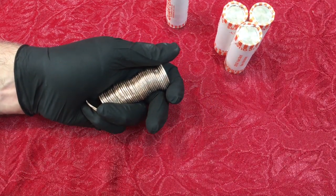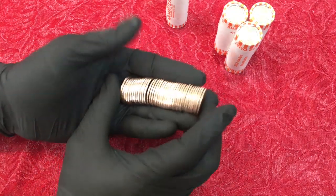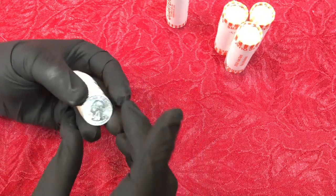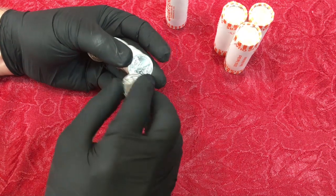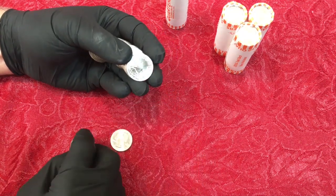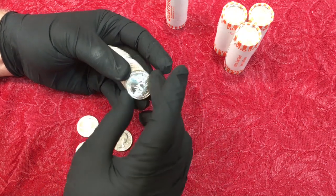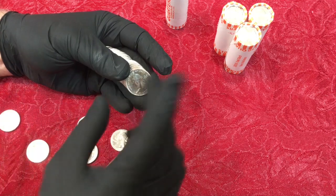Look how shiny. That always amazes me how shiny those things are when they're new. Okay, Denver, Denver, Denver, Denver. They're in nice shape too.